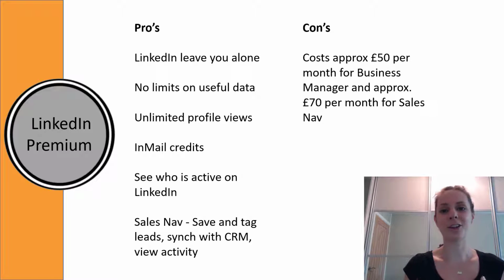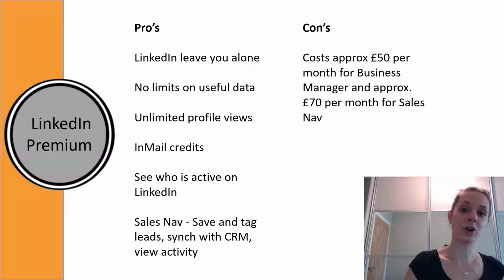So let's start with the con. The con is that it's going to be a bigger expense for you. With Business Manager, you're looking at about £50 a month-ish. It will be cheaper if you buy it on the annual payment plan. And for Sales Navigator, you're looking at about £70 per month. And again, that will be cheaper on the annual payment plan. So there is that larger financial investment if you are going to go and upgrade your account. The pros, in my opinion, do outweigh the cons.